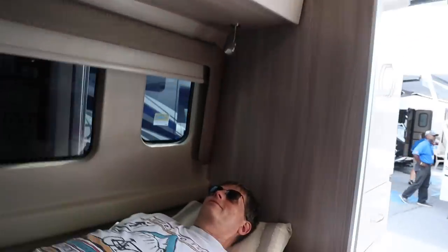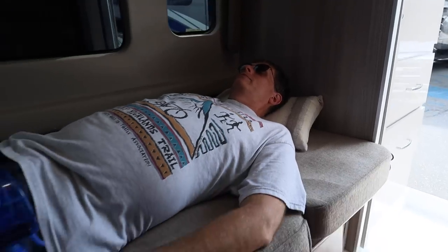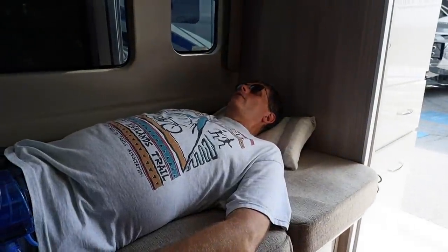Okay, so we're always asked what RVs can sleep somebody who's tall. Well, we've got a model here. Look, how tall is he? I am just under 6'2". 6'2", and he's in the Sequence and in the bed. I'm dimming every one of these. Wow, there's enough room. Yeah, wake me up in a half hour.